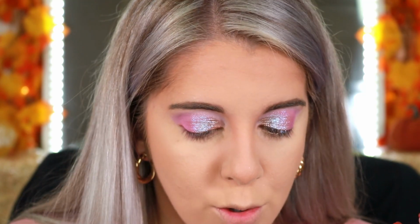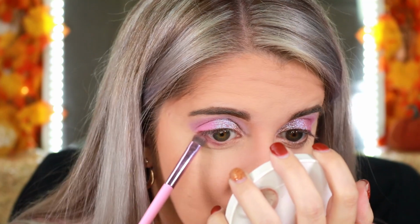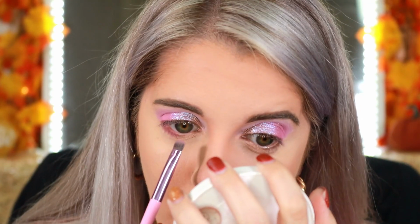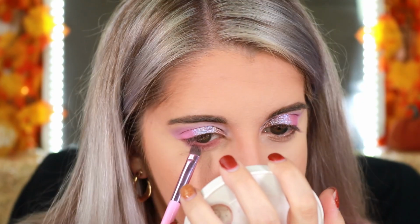I kind of just want to keep it like a neutral, easy eye look that I can just wear out the door without having to worry about lashes, and just go more natural, because that's what this look is truly calling me for. It's just to do a very, very natural looking makeup look. Well, as natural as can be, honestly.